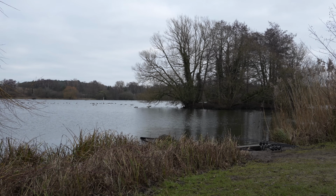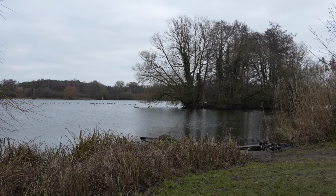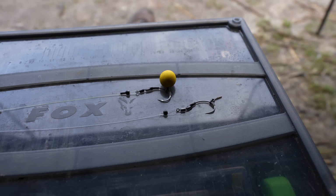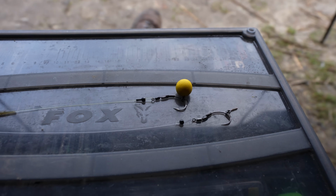Decisions. Right, okay, a little thing I like to do is to just have rigs ready to rock for if I do catch another tench or a carp, I can just put a fresh rig on and get it back out ASAP.